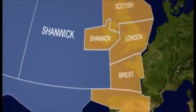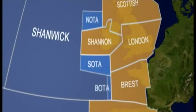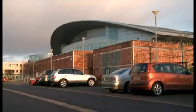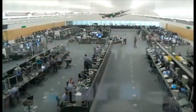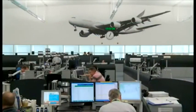Parts of the Shanwick OCA are delegated to Shannon as the Shannon Oceanic Transition Area and the Northern Oceanic Transition Area, and to Brest as the Brest Oceanic Transition Area. These transition areas are provided with full radar surveillance from the delegated ATC agencies. Shanwick's controllers and ATC support staff operate from the Prestwick Air Traffic Control Centre, located on the west coast of Scotland. Shanwick share an operations room with Scottish domestic and Scottish military controllers.